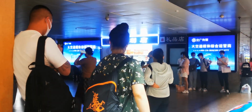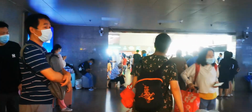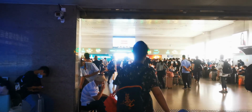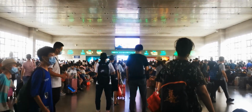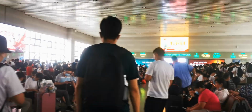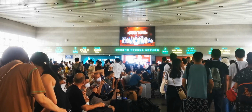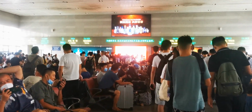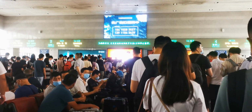So this is the waiting area. Like I said, comparing this one to other train stations, each and every line has got its independent waiting area. Like I said, it is a busy train station. So we just arrived at the right time, and we're just checking in and heading straight to board the train.